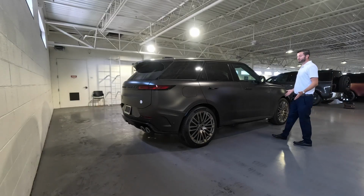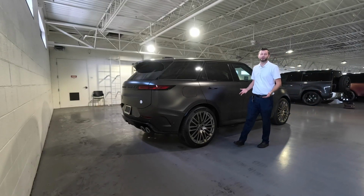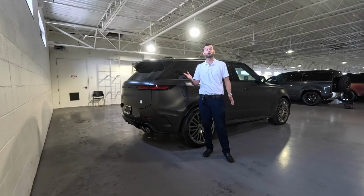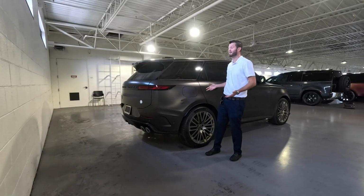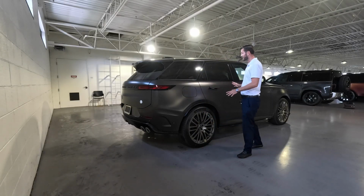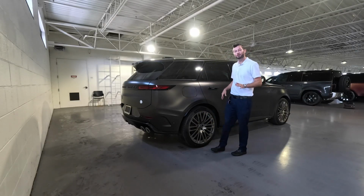Now, the Range Rover Sport can tow up to 7,700 pounds, and with this, you could put over 220 pounds if you add the roof rail or the crossbars. I don't think I would do that. I would keep the stealth look, because when you go into the SV, you get this bicolor paint palette, which is unique to the trim.